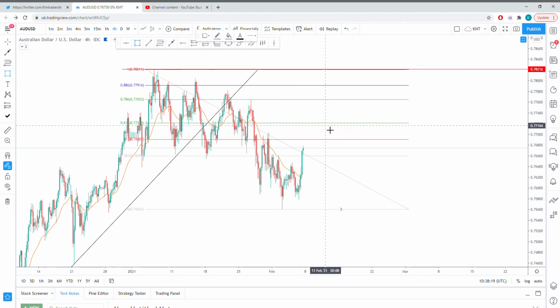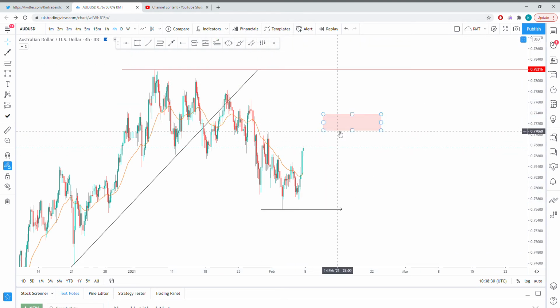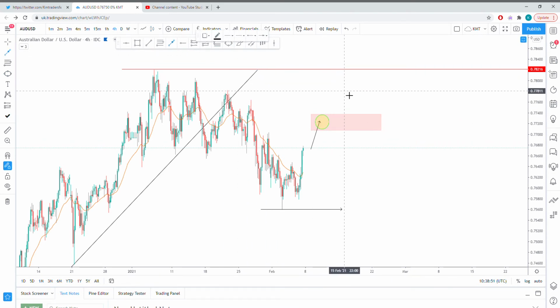Obviously, you guys know it's the golden pocket zone, but this is just an area where the market could potentially head into before we have a significant turnaround. Now, it doesn't mean that price is going to go exactly to this box and then have an immediate turnaround. No. What you need to be doing is essentially waiting for price to come into this area and then observing the market. This is where you're going to have to put your own perspective onto the market. Is price still making its way to the upside, and does it have the potential to go above 0.78? Again, that's totally up to you guys.